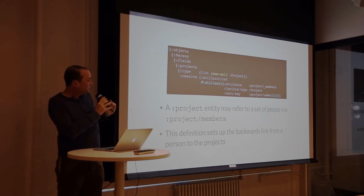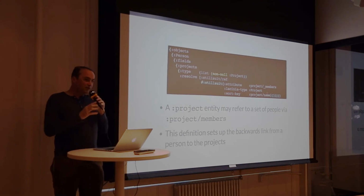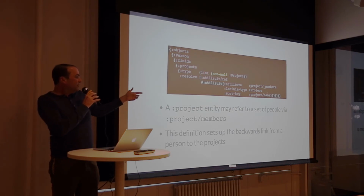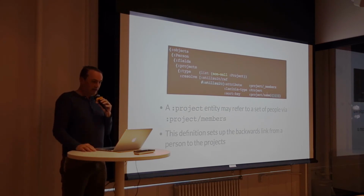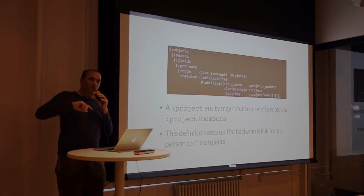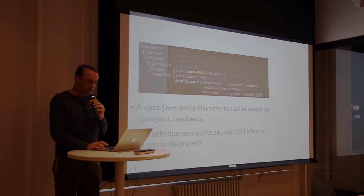These stillsuit ref values at the end say, given a person entity, go to the project _members attribute of it. That will give you multiple projects, and then you can also tell it to sort this list of projects by the name of the project. There are a bunch more twiddly little knobs you can fiddle with here. You can tell it that this back reference only references a single entity, and then you'll get a single entity instead of a list of entities. There are a few other options, but this is the basic idea of stillsuit.